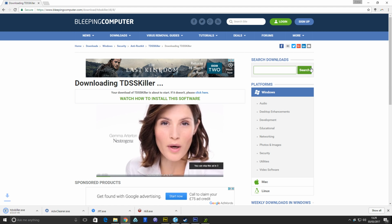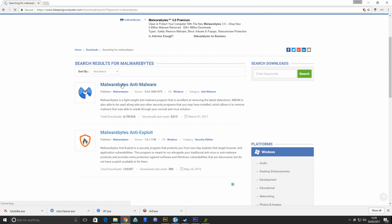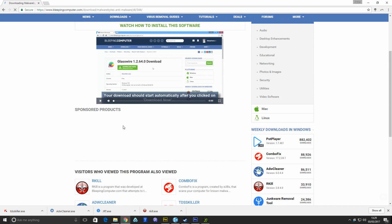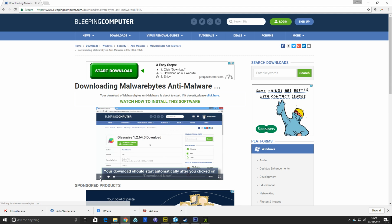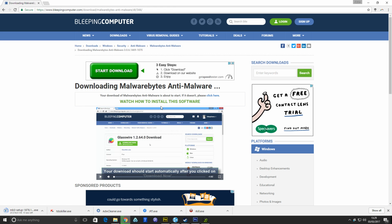And finally, the next one we're going to download is Malwarebytes. And that is this one here. And we want the latest version, which is 3.06. Which is there. Okay, so that is that downloading.